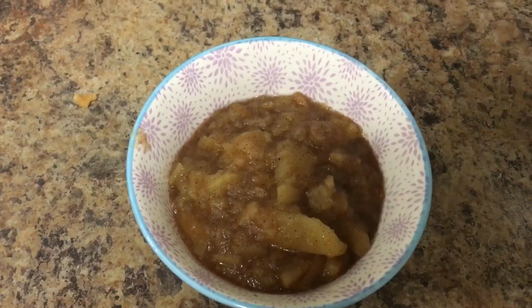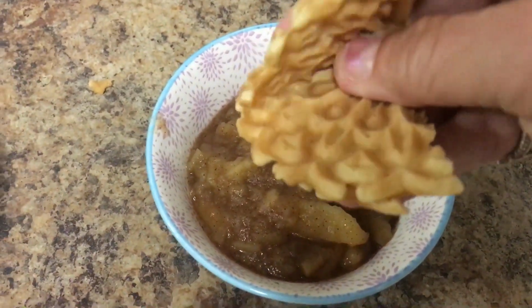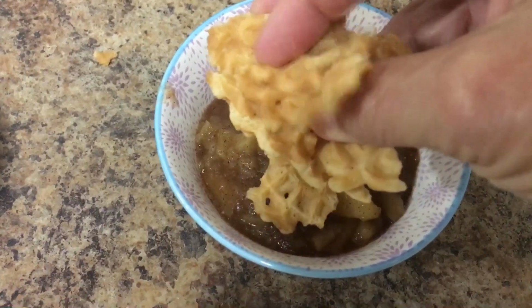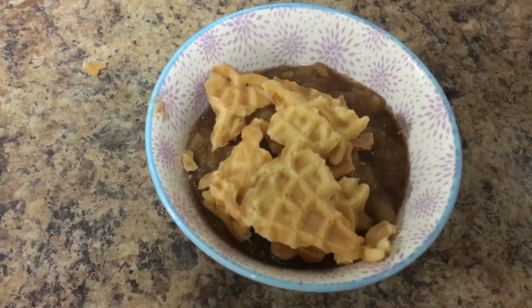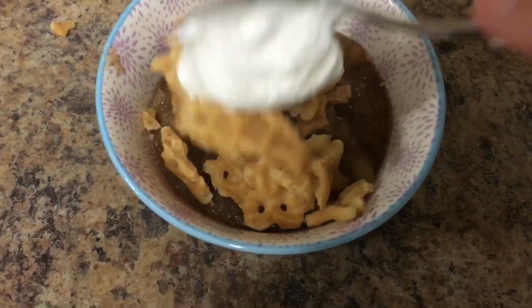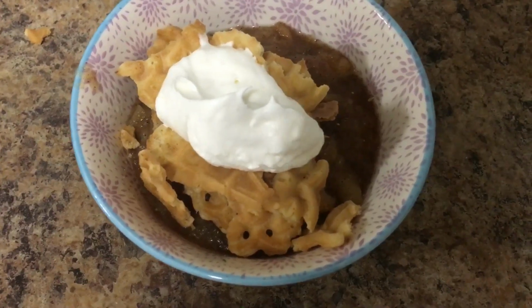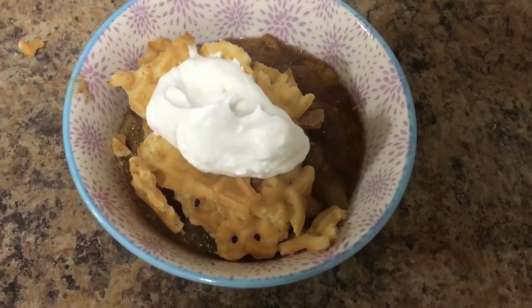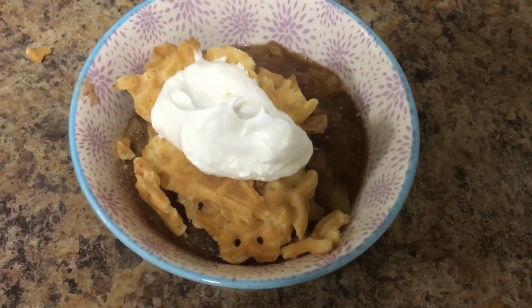So here's my last snack of the day. I'm having a bowl of scoopable apple pie that I made. I'm crumbling up a vanilla pizzelle for some crunch, and then 1 tablespoon of sugar-free Cool Whip. And that is a 1-point dessert or snack. And that'll be it for today.